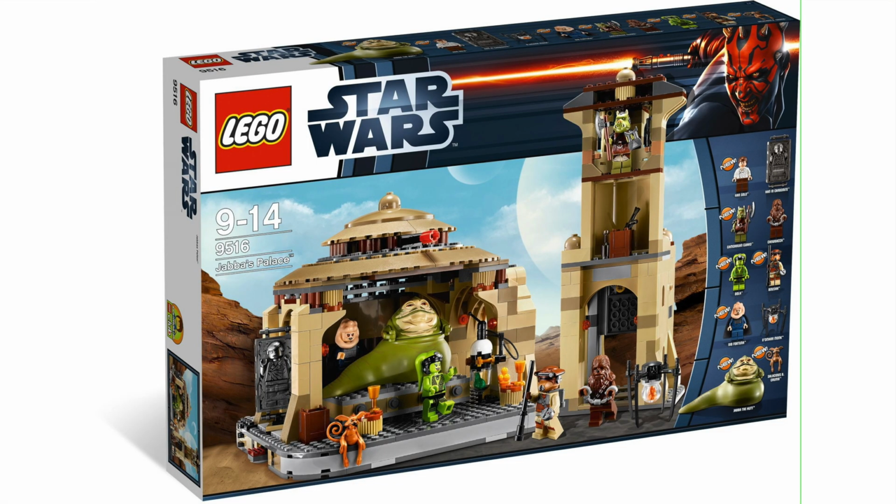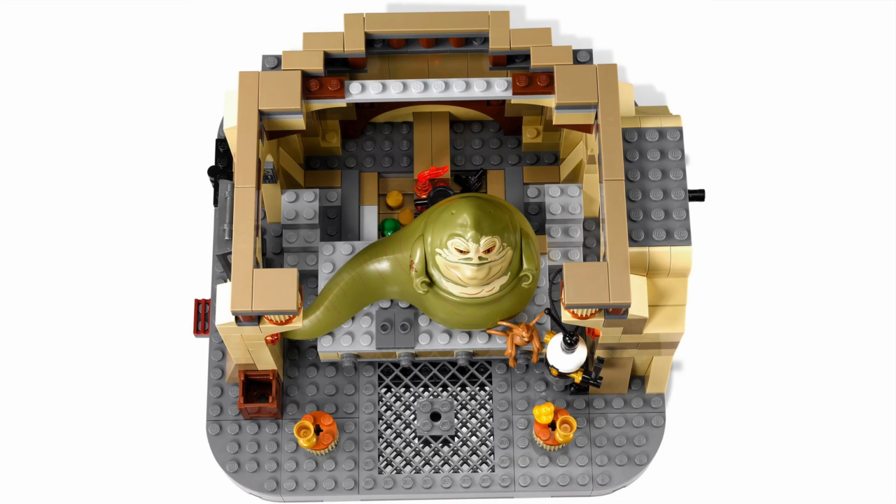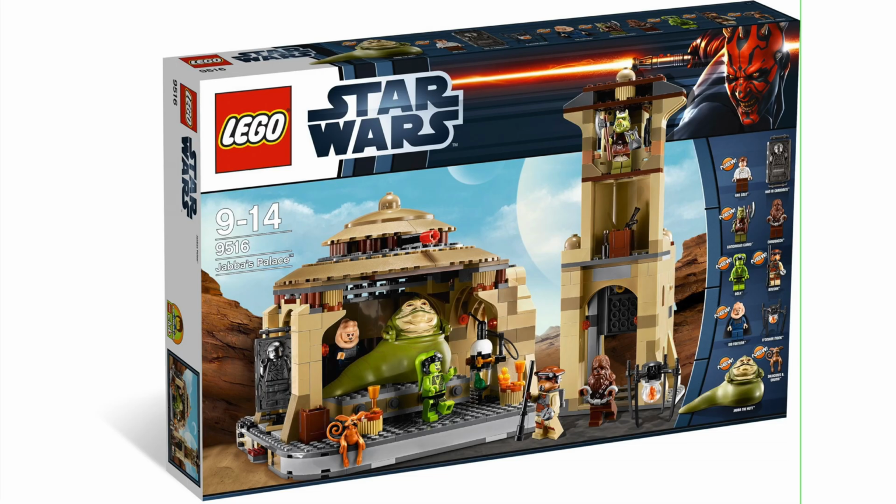Jabba's Palace. I have a photo of myself when I was younger at the LEGO store with this set in the background. I didn't buy it and I feel some remorse for that, but not much. It goes for about £400 brand new.